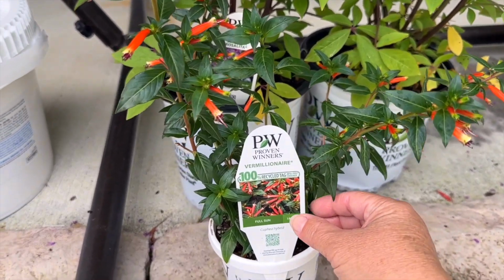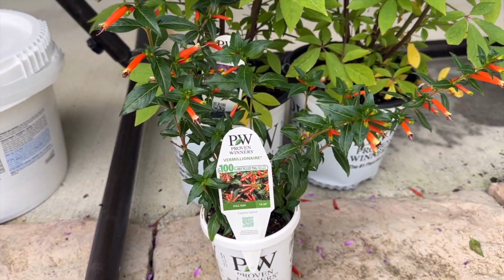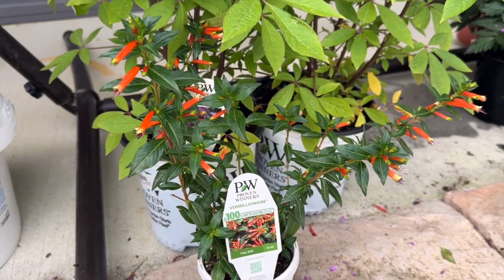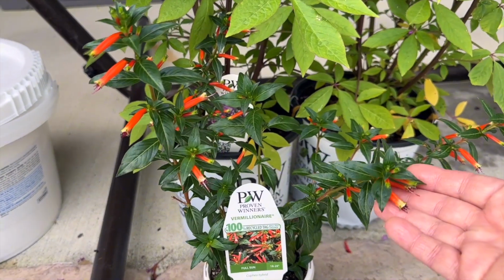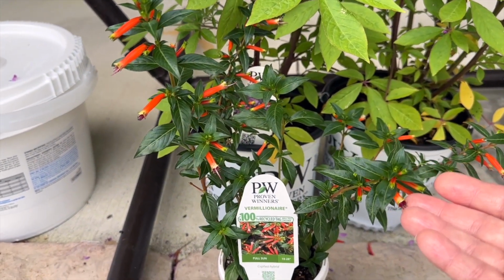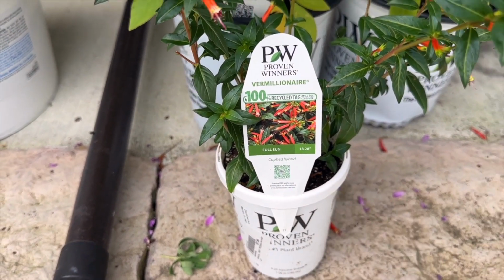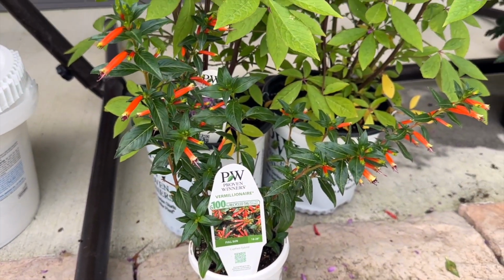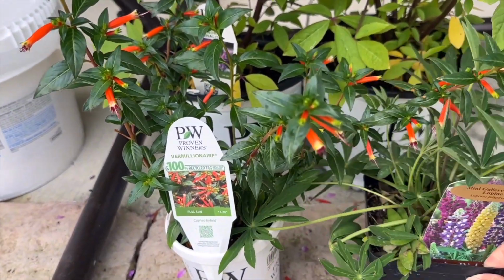So this is called a vermillionaire. It's not really the colors that I would choose for my cottage garden, but I don't mind having it in here for the fact that I would love to have this for the hummingbirds and for the pollinators. So this is the next one that we're going to be planting, and it gets 18 to 28 inches tall. So that's the vermillionaire. And then the last one we got here is a lupine.